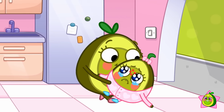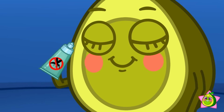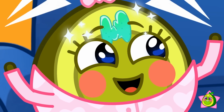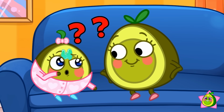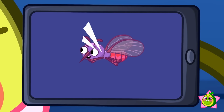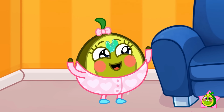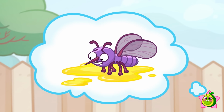Let's go treat your forehead. Mommy said we can use this. I'll just rub some on. This ointment will heal your sores. There's a mosquito flying. Do you know why they buzz? Mosquito wings make a buzzing sound. That's what you're hearing. Don't be afraid of mosquitoes. We can catch them using traps. Honey is sticky. A mosquito will fly in to drink honey, and it'll get stuck.